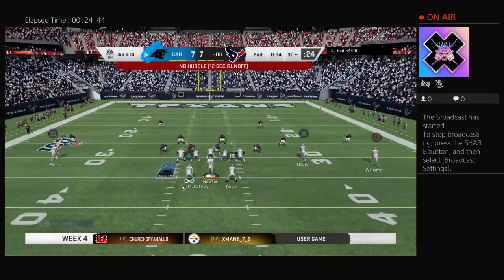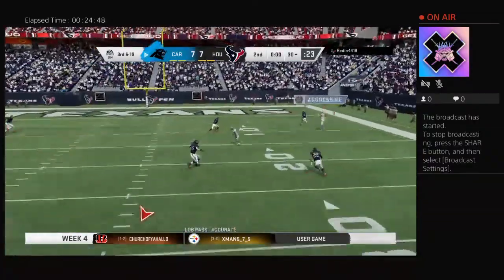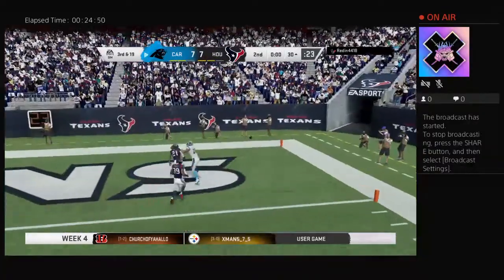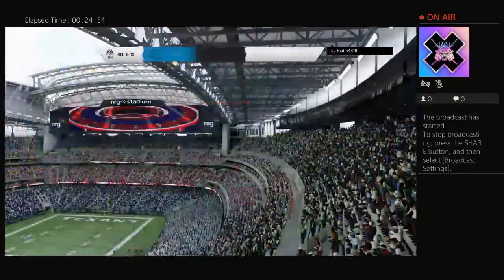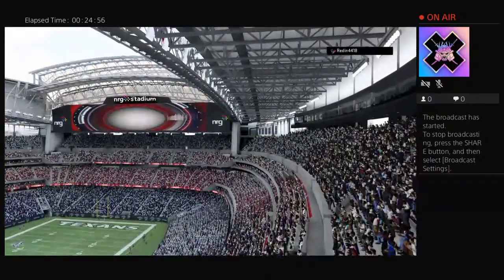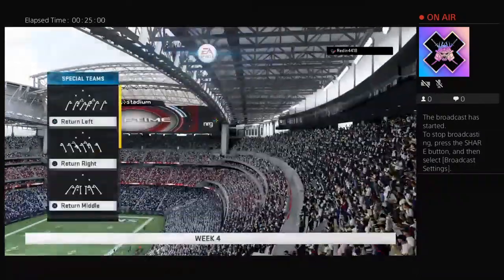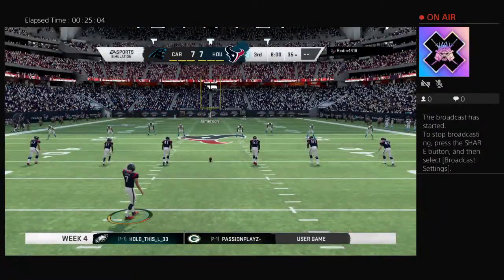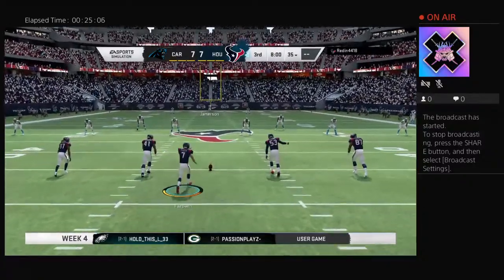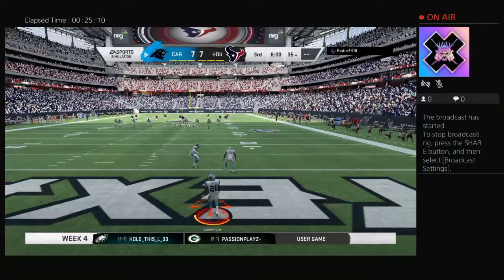The lightning rod, J.J. Watt with a sack. Now Newton. He's airing it out for Williams, and unable to connect, incomplete. Now give them credit, they took their shot, but it's going to bring up 4th down. So a touchdown apiece, that's what we have to show at halftime as they head to the locker room. 7-7 our score. As we'll get you over to Orlando, where standing by is Jonathan Coachman. He has our EA Sports halftime report.